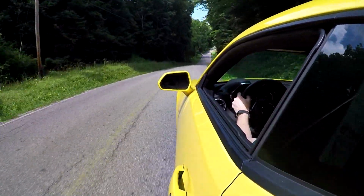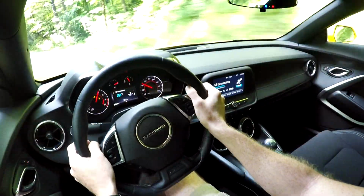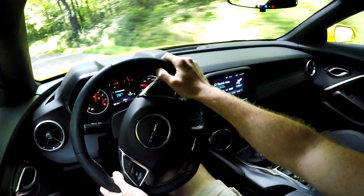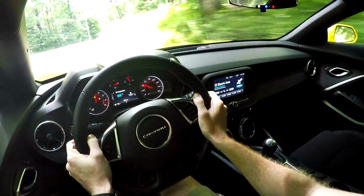Power delivery on the 2.0T is... RPM. So it softens a bit over that, but it still makes decent power to 6,500. Redline 7,000 if you want to take it there if you need to.